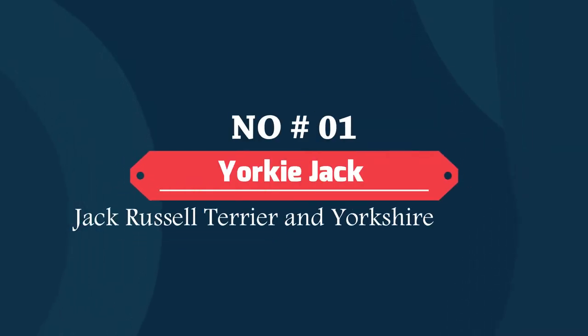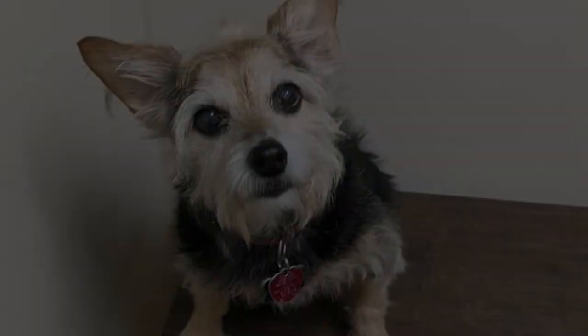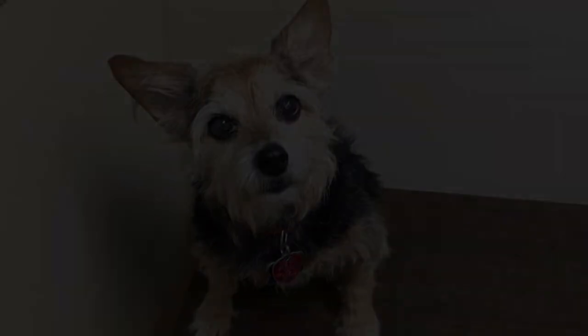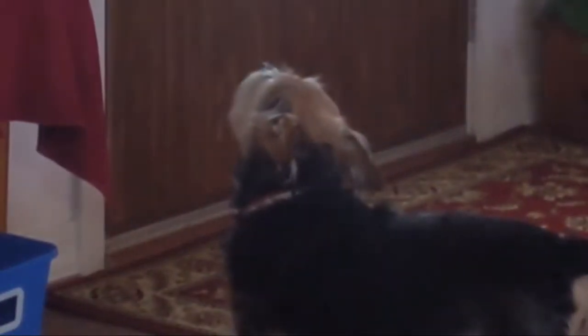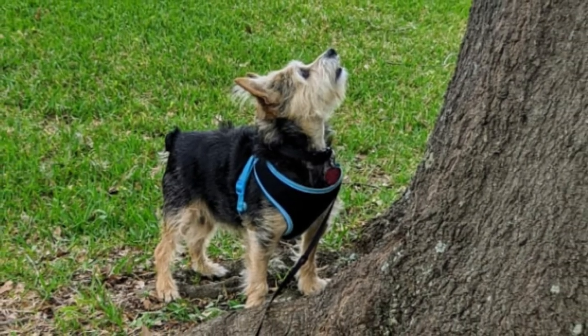Number 1. Yorkie Jack. Jack Russell Terrier and Yorkshire Terrier. The Yorkie Russell is an outcome of crossing the Yorkshire Terrier with the Jack Russell Terrier, known for its small size, cute, demure and fluffy appearance. The dog has a round head, dark eyes, floppy ears, medium muzzle and a bushy tail. They make great household pets and are suitable for living in an apartment.